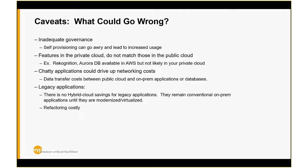Also, chatty applications can drive up networking costs. In the cloud, you usually don't pay for what you put in, but anytime you access it or have to take it out, then you're paying a transfer cost. So you need to think about how much your applications are talking, where their dependencies are, where are the databases that they're accessing. If they're running in the cloud, are the databases also in the cloud, or are they still on-prem? All of those things can create some nasty surprises, so you need to be careful with that.